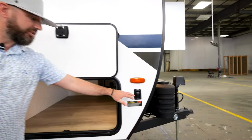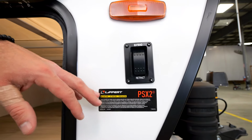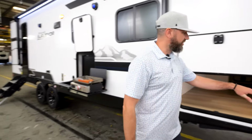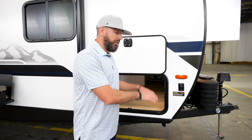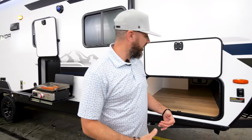You've got standard electric stabilizer jacks on the Grand Surveyor series. It's the Lippert PSX2 system. Great setup. Really easy to do. You're going to have a switch up front that's going to put both of your front jacks down, then a switch on the back, which we'll show you, that's going to operate the rear jacks.